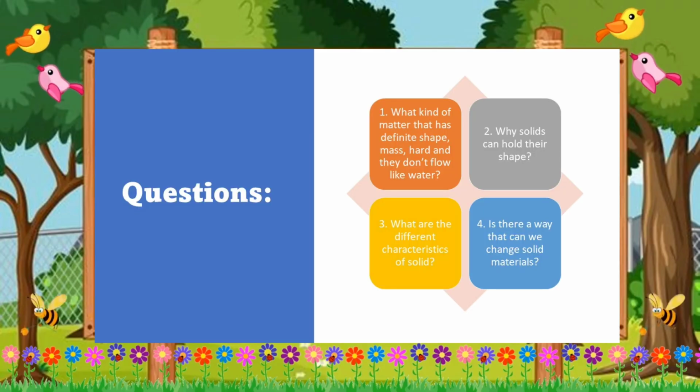Now, I have here 4 questions for you to answer. Question number 1. What kind of matter has definite shape and mass, is hard, and doesn't flow like water? Question number 2. Why can solids hold their shape? Question number 3. What are the different characteristics of solids? And question number 4. Is there a way that we can change solid materials? What are those?